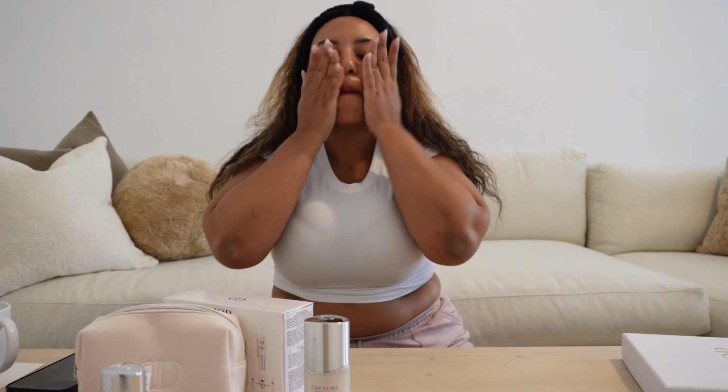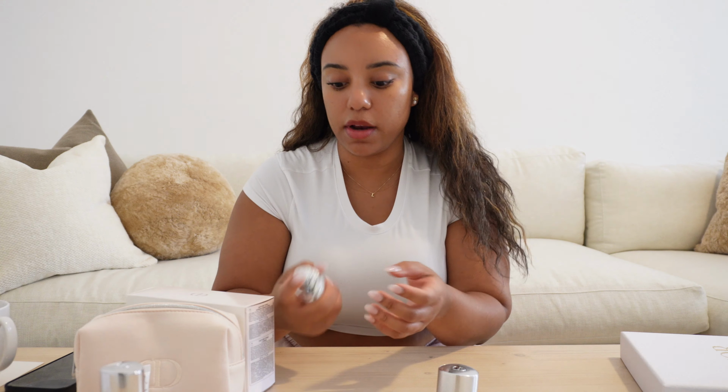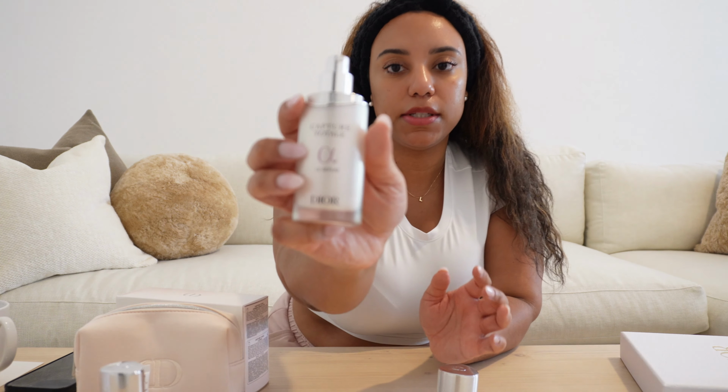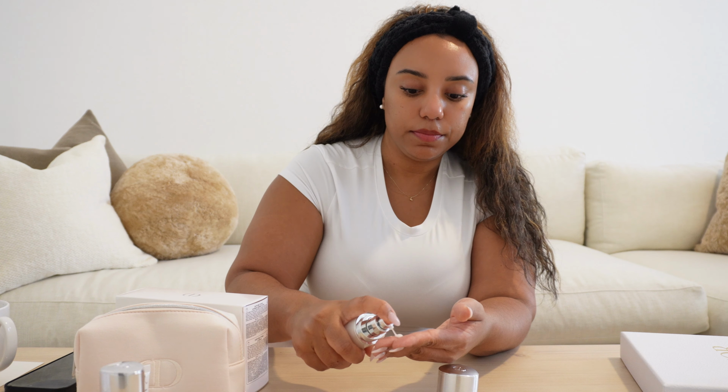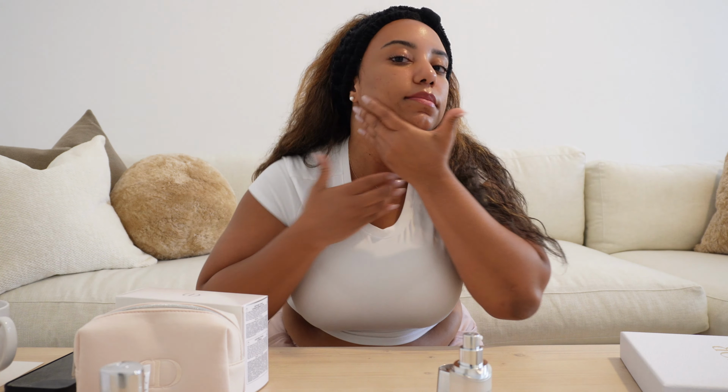Let me move you guys up a little bit here and here. Normally I will wait a few minutes in between, but since I'm doing it on camera, I'm just gonna put it on. This is the serum. So amazing. Don't forget your neck, you're supposed to put it on your neck as well.